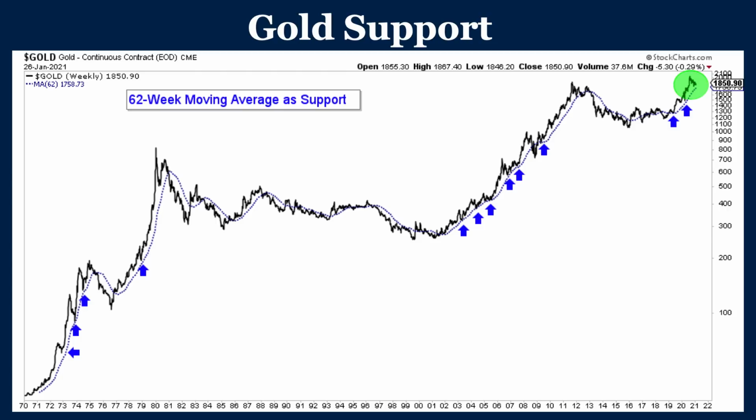If we look at what has historically been an important support level, that's been the 300-day moving average. Here is the weekly line chart. To simplify it for you, the 62-week moving average is the weekly equivalent of the 300-day. If we look at bull markets in the 1970s and the 2000s, this moving average provided support numerous times. We can even go back in the last couple of years. Even in 2019, it provided support. And then the market bottom, the COVID crash low, was just above the 300-day moving average.